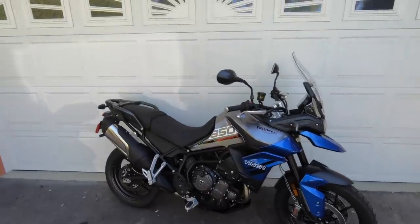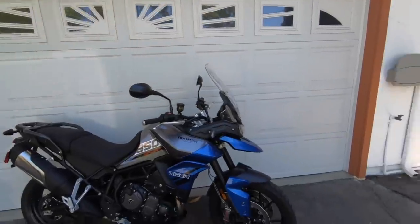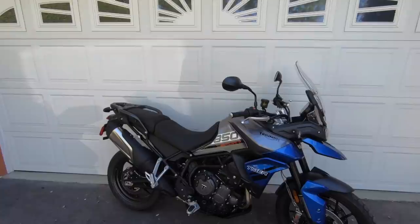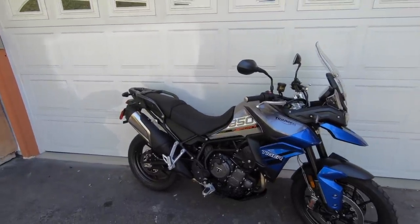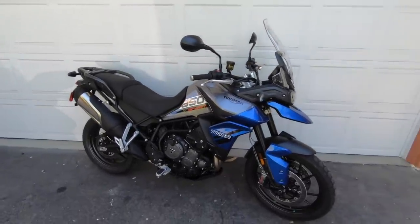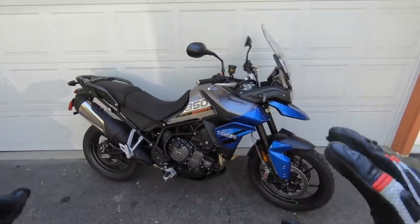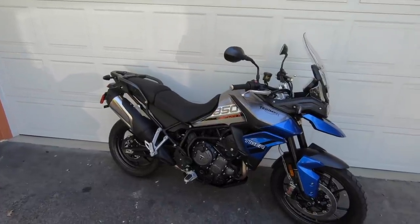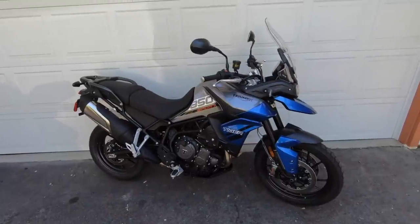But if you're looking for a good road-going ADV bike that has a three-cylinder engine, has a little bit more power than other motorcycle manufacturers in that segment, this $12,000 Triumph would be a good option. It's got fantastic headlights, pretty good fit and finish, 2-year warranty, that awesome Triumph sound and riding dynamic. So if you're that type of rider, this bike could fit for you.